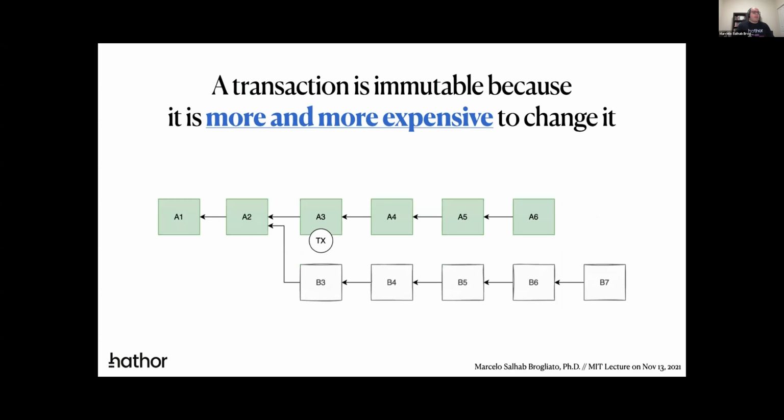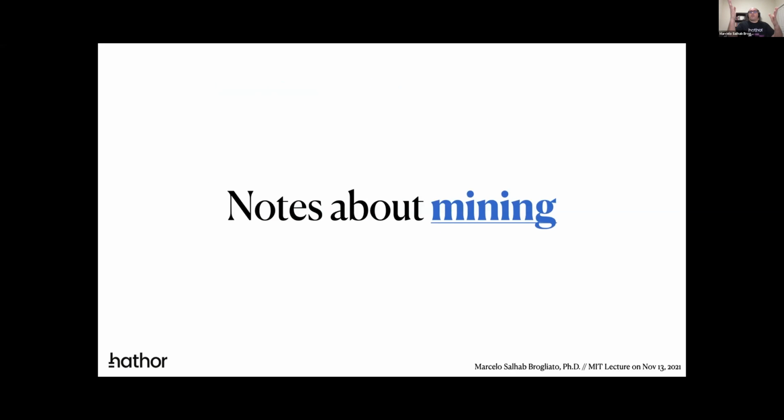Okay, so let's go for the break. In 10 minutes, we return for notes about mining. And there's a lot of attacks to discuss, so you can get a better understanding of how the network handles attacks and situations. Okay, thank you. We'll see you in 10 minutes. I'll mute myself and remove the video, and I'll get back in 5 to 10 minutes. I'll be back in 5 minutes. I'm here again. Thank you.